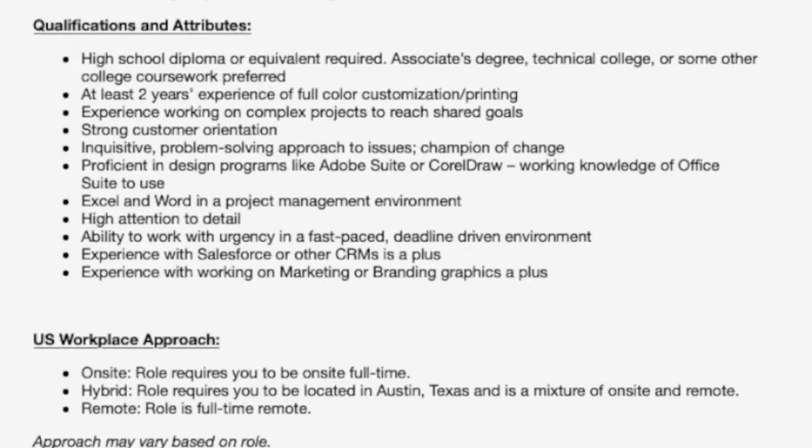Now, best thing about this is they are not requiring any kind of college degree. Of course, they always prefer a degree, but only a high school diploma or GED is required. They do want somebody who has 2 years experience of full color customization or printing, someone who has experience working on complex projects to reach shared goals, so like in a team environment, someone who has strong customer orientation skills, someone who is a problem solver, someone who can use Microsoft Word and Excel.